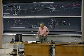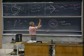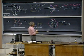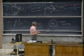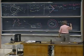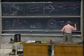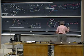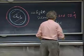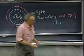And the secondary has a radius. This one, of course, has a radius of 42.4 degrees for the red, and the blue would have a smaller radius. The secondary has a radius for the red of 50.4 degrees. So in the red, it's 50.4 degrees, and in the blue, it's larger. So the blue is outside, 52.5 degrees. Is that what it is? 53.5.